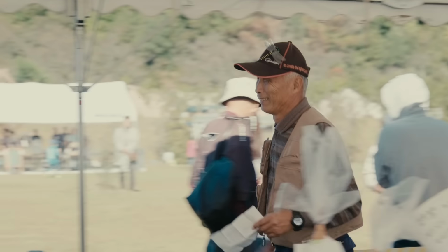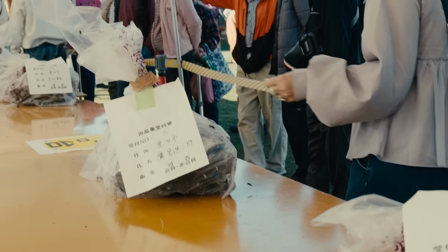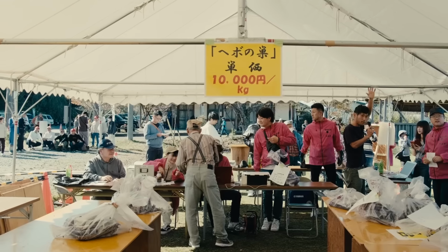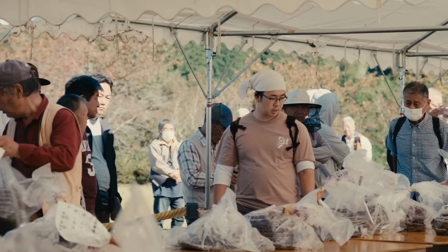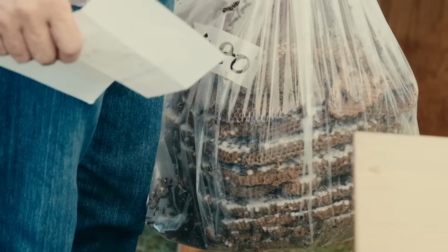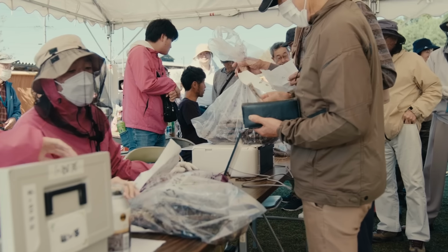Some of these nests are going to sell for as much as $320. It's definitely not cheap stuff, but it doesn't seem to matter. You're able to just move down the line, select the nest that you would like to purchase, take it to the counter, and check out. It is simple. It's kind of like a grocery shop, except this time you're buying live hebo nests.